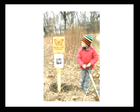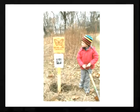We have a small butterfly garden going in at 577 Foundation in Perrysburg. That's my little helper, my 3-year-old grandson. He helped install the sign. We just got that area cleaned up in the fall, and we'll be planting a lot of native plants in there this spring.